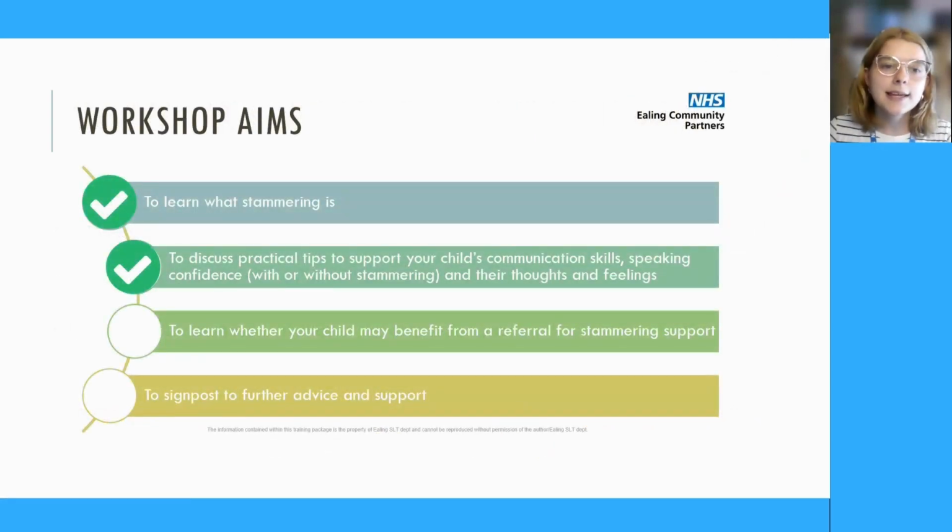Okay, so let's explore what we've covered so far in our workshop. The first thing we learned about is what stammering is. And then we discussed some practical tips that you can use to support your child's communication skills, their speaking confidence with or without stammering, and also their thoughts and feelings associated with stammering. Now let's learn about whether your child may benefit from a referral for stammering support.